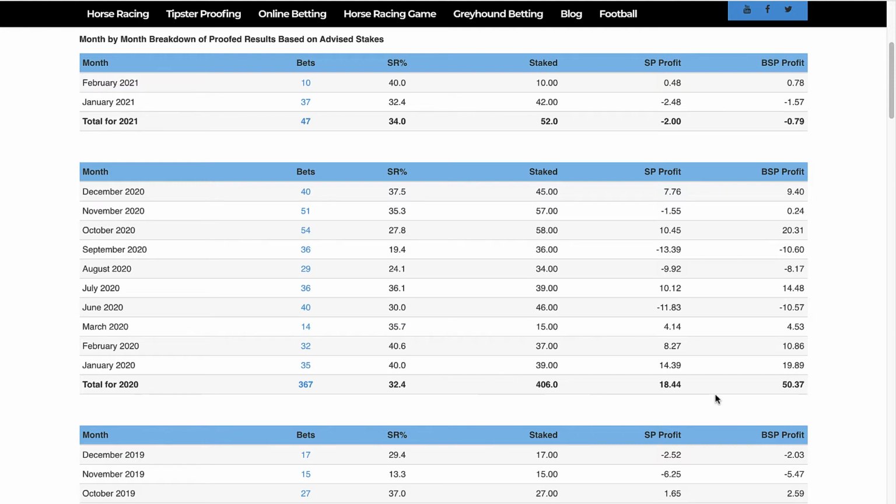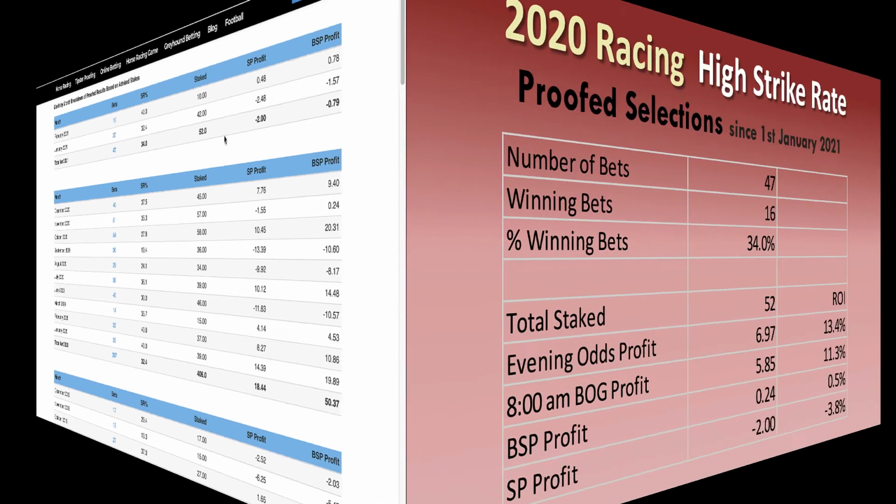And you can see the profit they made in 2020 is 50 points based on Betfair SP. Now this year they're making a slight loss so far, but that's based on Betfair SP. And what I want to do is compare the selections they've had so far this year with the figures I've recorded based on taking early prices. So I'll now jump over to my slideshow and I'll show you the figures I've recorded so far this year.